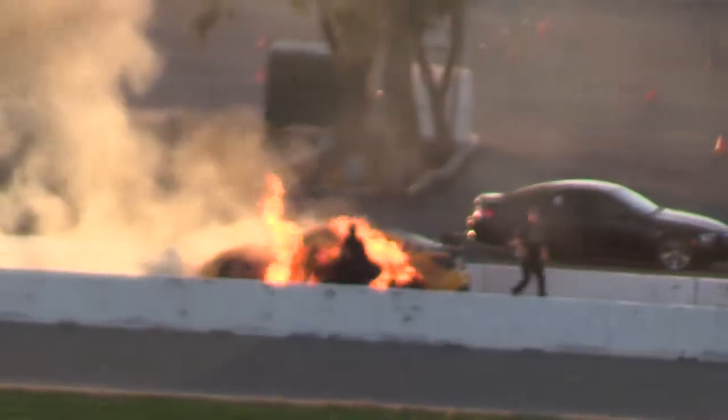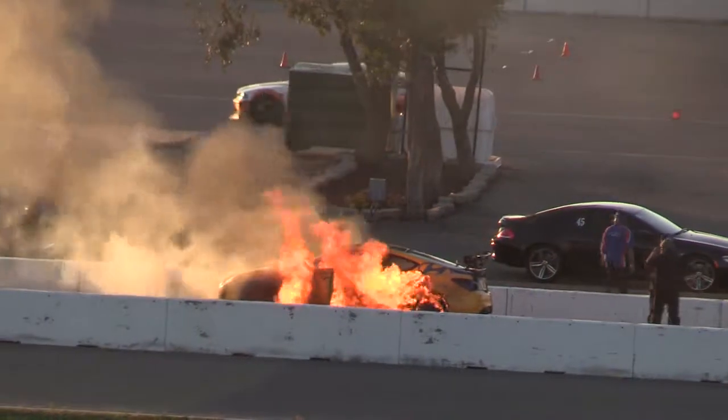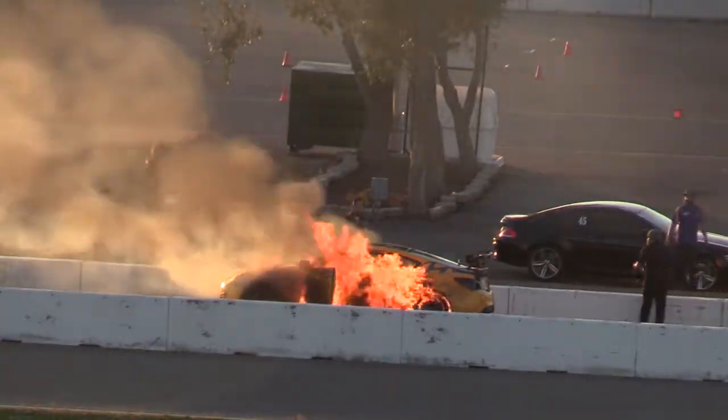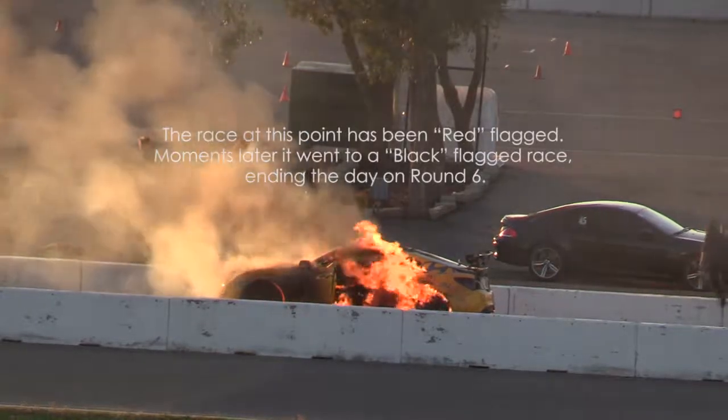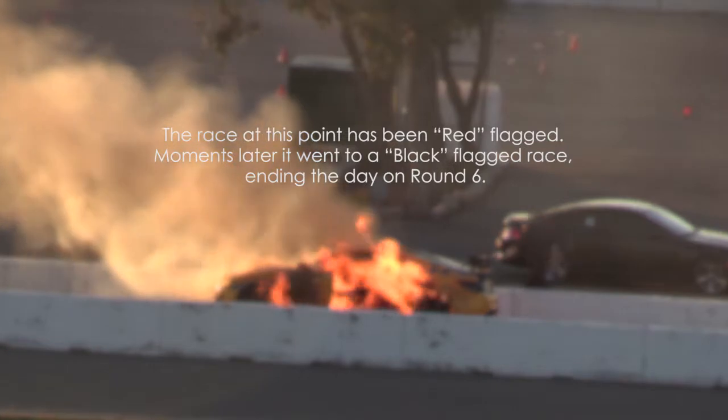The car was not, and you see the huge flames, lots of fire there. They got Gary out of there, but this effectively ended the race. The race was red flagged, and so we were done for Saturday, and then we had to move on for Sunday with one less car in the field. Somber moment indeed.